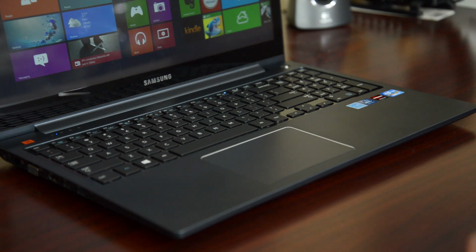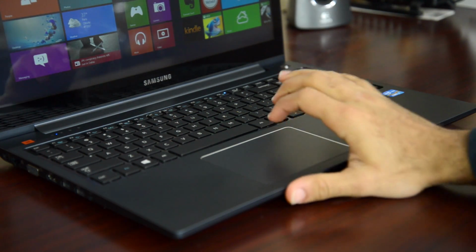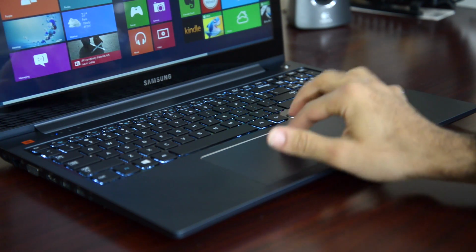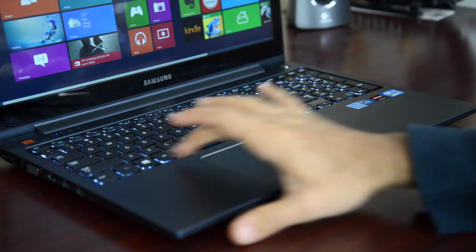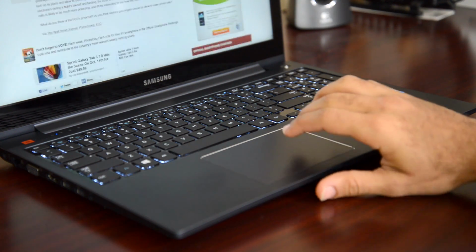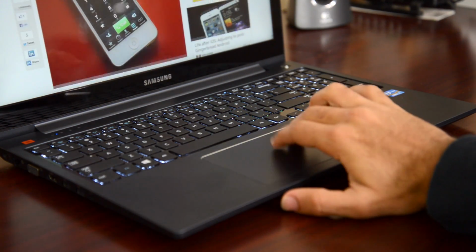So then you can use this nicely sized glass multi-touch trackpad. But it's not as nice as you think, nor made out of glass. It's plastic and is more grippy than other multi-touch trackpads. It feels very unfinished and very unnatural. That's the nicest thing I can say about it.